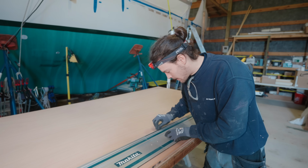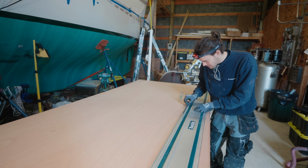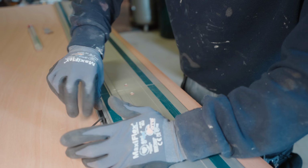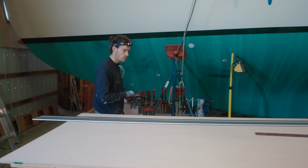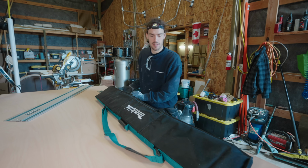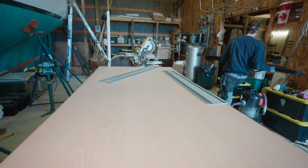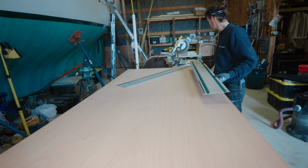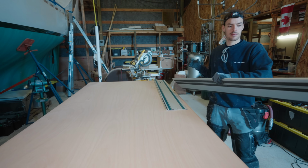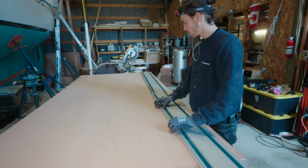Well, cut them to length and to very approximate width. The settee bottom will be curved along with the hull, but we'll start with just a large rectangular piece and then keep going from there. The plan for these settee covers is to finish this akume with a clear coat, because it does look really, really nice when finished, we discovered. And then we're gonna have the dark mahogany trim. I think it's gonna look beautiful.